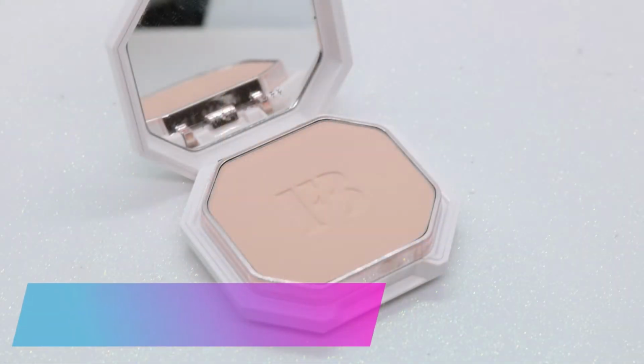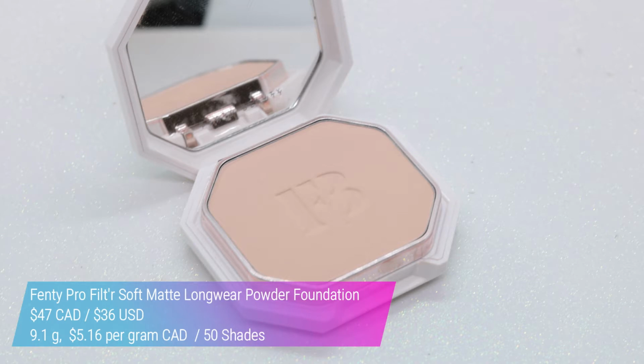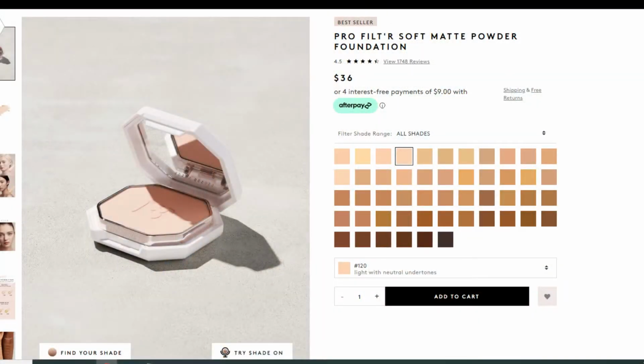So first we're just going to talk about the Fenty Beauty Pro Filter Soft Matte Powder Foundation. This foundation costs $47 Canadian or $36 US. You get 9.1 grams, so that works out to be about just over $5 per gram, and it is in a whopping 50 shades, and the shade range is actually pretty good. I feel like it's a really good range. It's not like 45 really light shades and then 5 medium to deep. It seems pretty broad and spread out across the spectrum. So very good shade range on this.